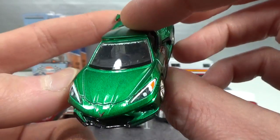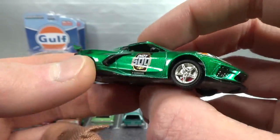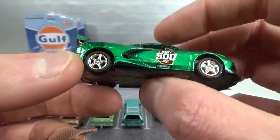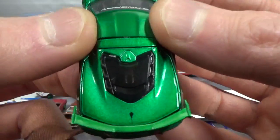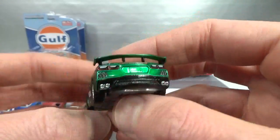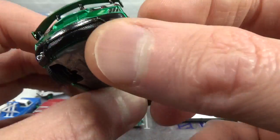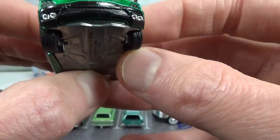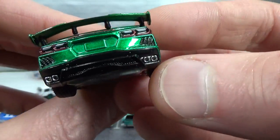Lensed headlights that are tempoed. Corvette logo. Stingray on the windshield. See-through engine cover with the Stingray behind it. Spoiler. It's plastic. And lensed taillights, or are these painted? That's kind of hard to tell, because they use that shiny paint again that makes them look lensed.